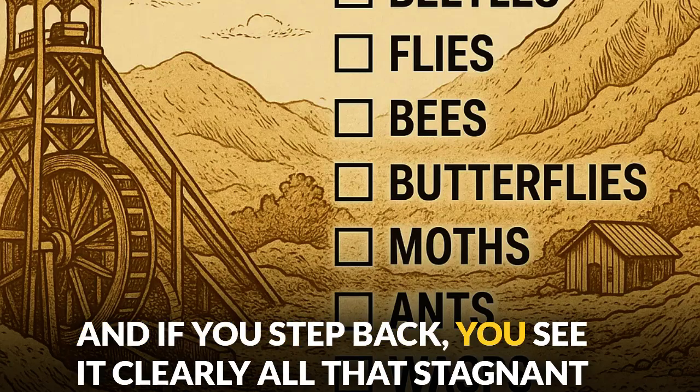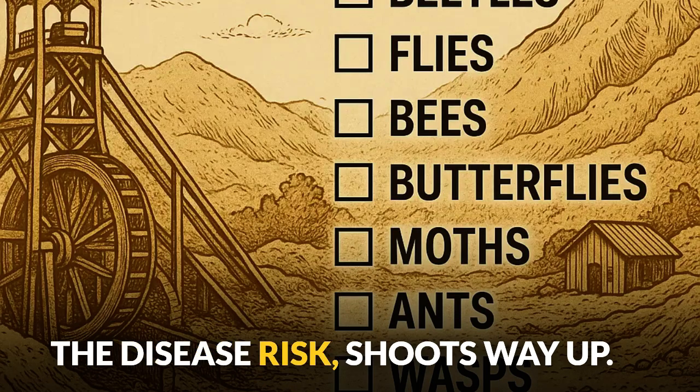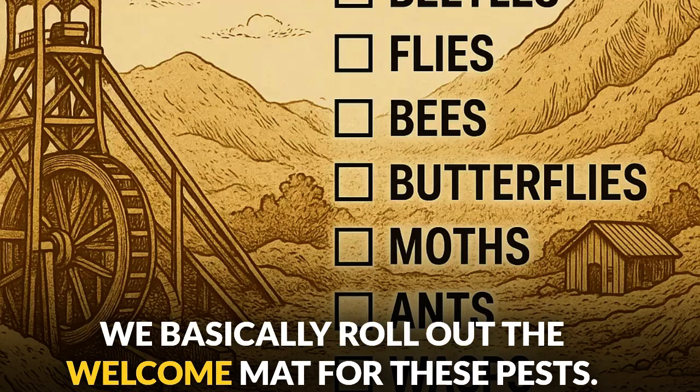And if you step back, you see it clearly. All that stagnant water directly feeds the mosquito population. So the disease risk shoots way up for workers, for communities nearby, and our own activities, generating waste, building camps. We basically roll out the welcome mat for these pests.